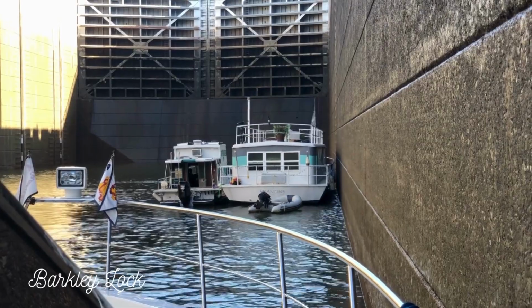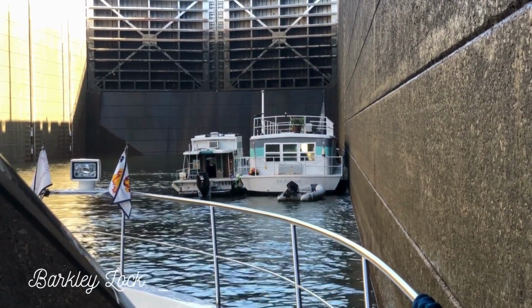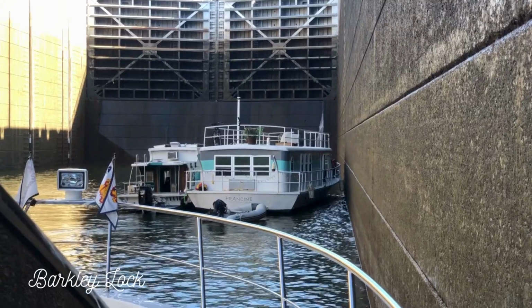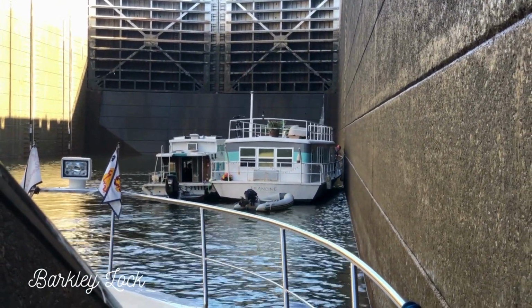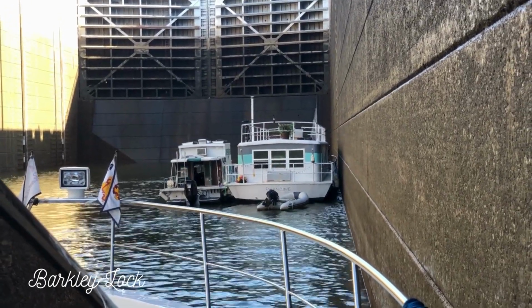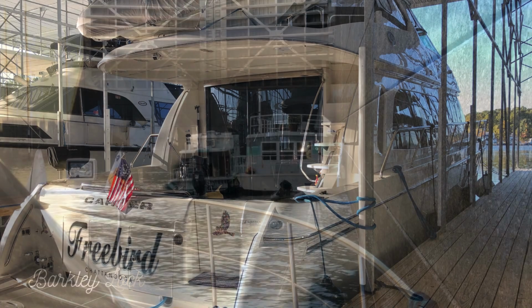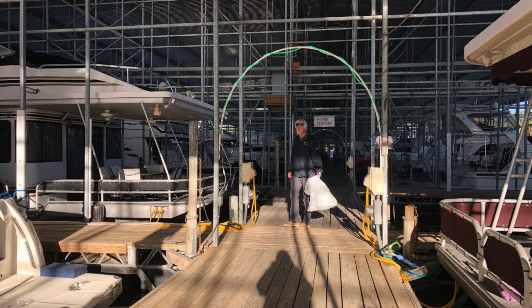Sometimes you see some interesting things in these locks, and sometimes you wonder if these people really know what they're doing, and you just keep your distance and keep an eye on them. But anyways, when we got out of this lock, we were at Green Turtle, one of our favorite places to be and to rest, especially being on the rivers for a long time.